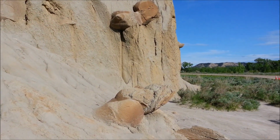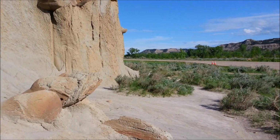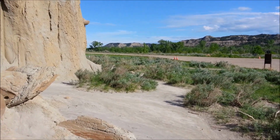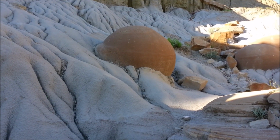Really cool. It's a unique feature here. Some of the largest they've found. There are other cannonball concretions, but this is the gathering of the largest ones. Really awesome. Holy moly. Look at the size of that one.